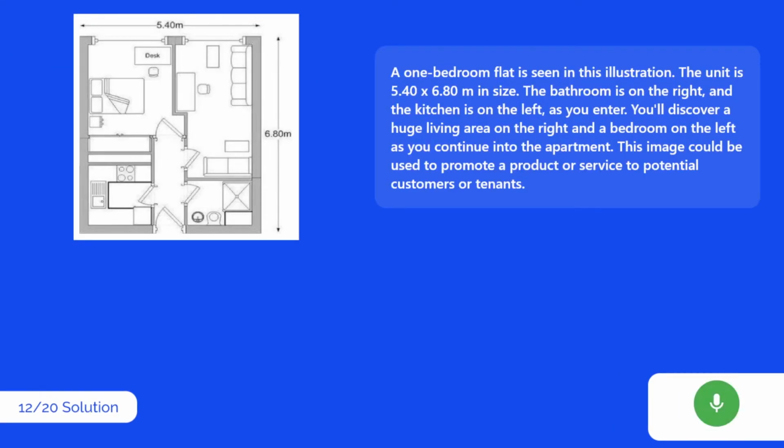A one-bedroom flat is seen in this illustration. The unit is 5.40x6.80m in size. The bathroom is on the right, and the kitchen is on the left, as you enter. You'll discover a huge living area on the right and a bedroom on the left as you continue into the apartment. This image could be used to promote a product or service to potential customers or tenants.